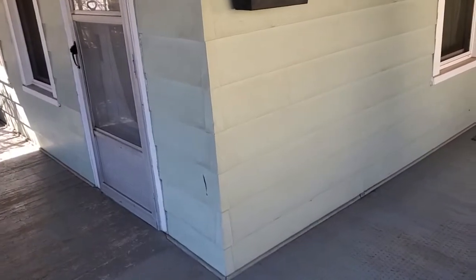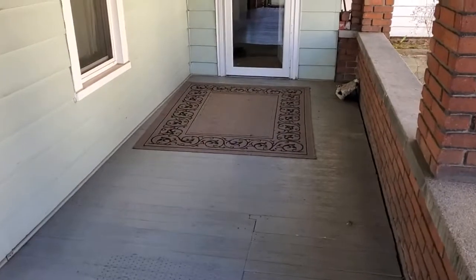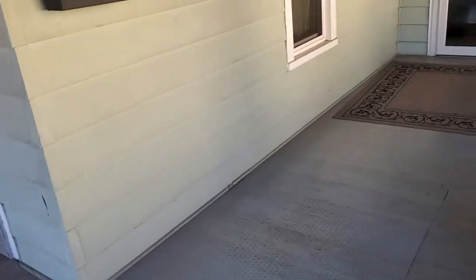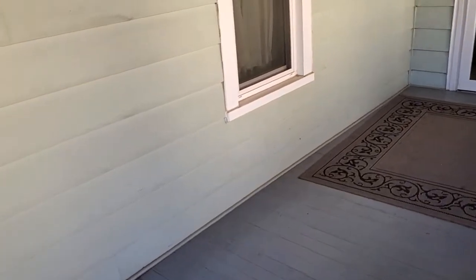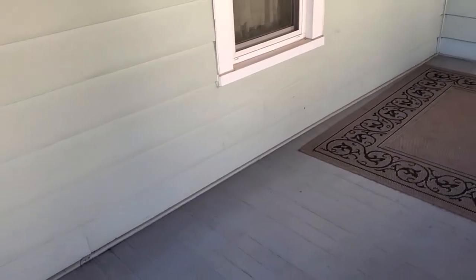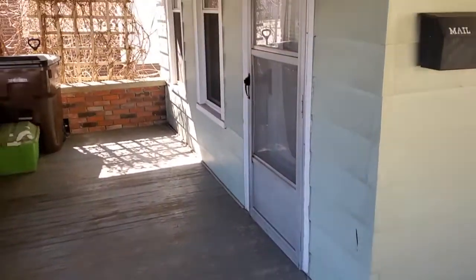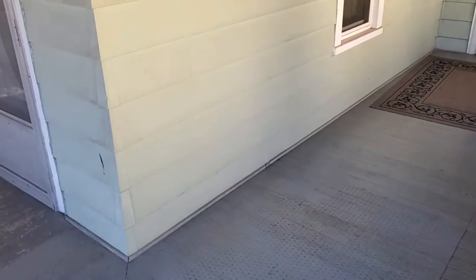I kind of wanted to share this with you. I'm at an older 1900s home, on a front porch, pretty typical porch here. And something I always note, not as a defect or anything, just to let the buyers be aware, is that there are no outlets on the front porch, and this is often the case for an older house.